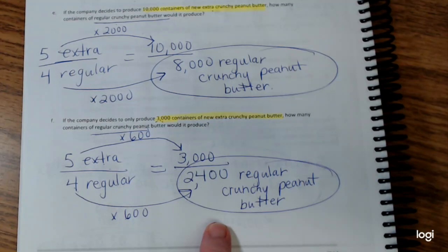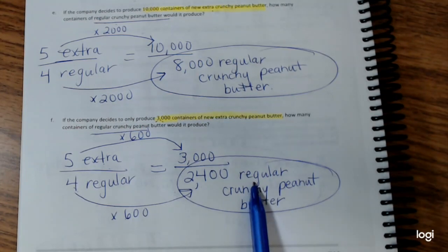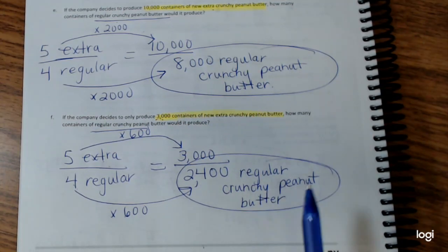Now, when you get ready to do your Google form, you're going to be asked to solve some problems similar to this, but the numbers are not going to be as large. The directions are going to ask you just to put the number. You don't have to put the label. If you do put the label, obviously the Google form might count it wrong, but your teacher will probably manually grade it if that happens. All right, well, good luck, and reach out to your teachers if you have any questions.